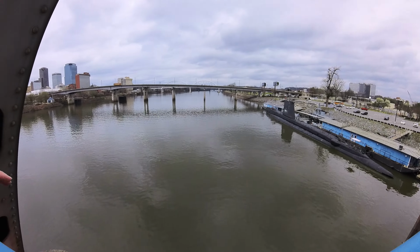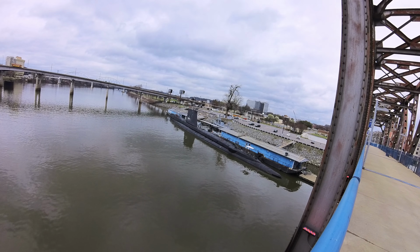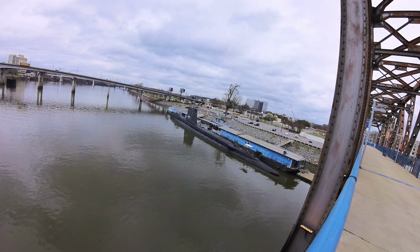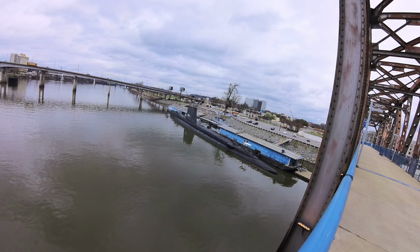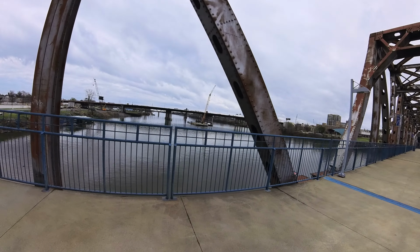There's not really a whole lot to see in downtown Little Rock, to be honest. It's kind of an unimpressive downtown. There's really not much to see here, but if you're here, check it out.